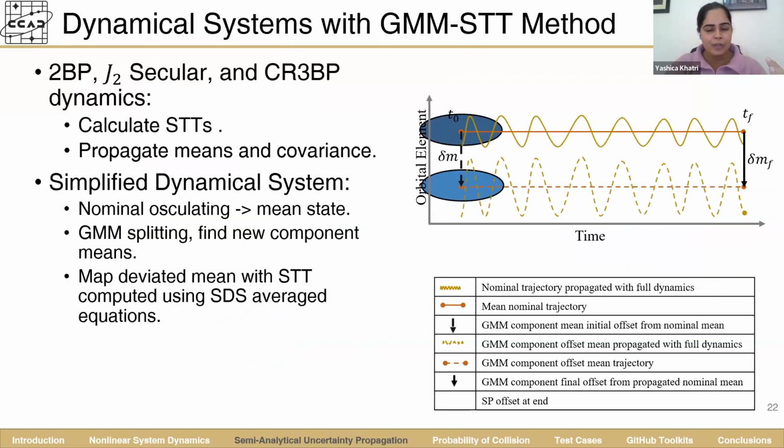I'm going to go briefly over this as well. It's a very similar method to what I showed a few slides ago, but now this is analytical, where we're mapping these initial components into the final components using this mean propagation method.